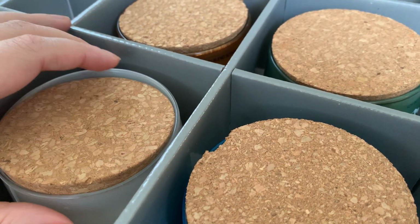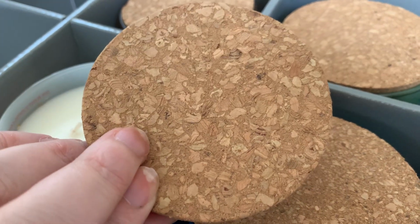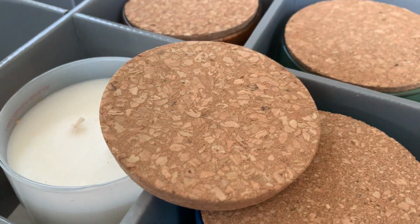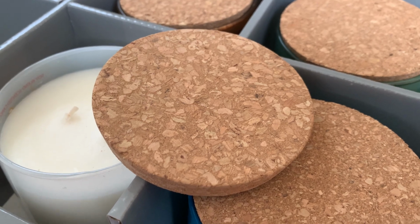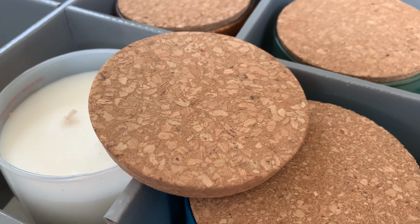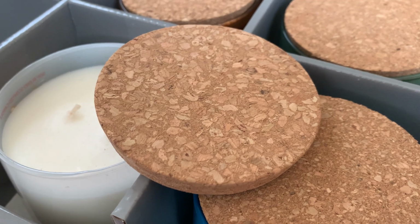So I'm going to start right here. These do have cork tops on them. I will say that I do not like the cork tops on these candles. I definitely like when they have an actual lid. Personally, I will not be storing these candles. I definitely will be using them up right away, because I don't think they can stay the freshest, because the lid just does not lock in place to retain that fragrance.